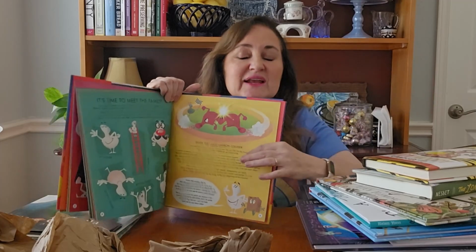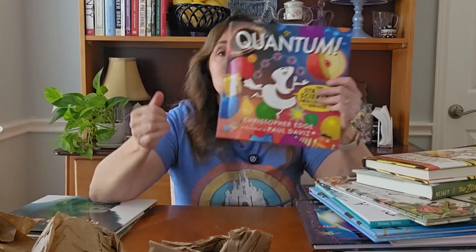If I'm a teacher and I teach science, I'm going to have this in my classroom, even in my high school physics class. So this looks amazing. Quantum, the strange science of the smallest stuff on Earth by Christopher Edge. That looks like a winner. All right.